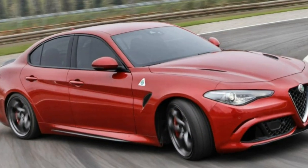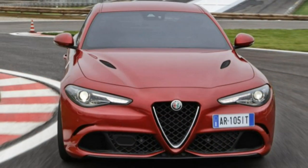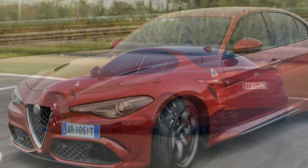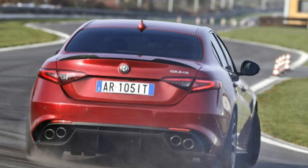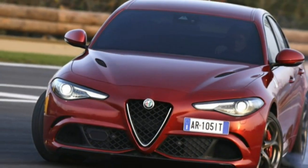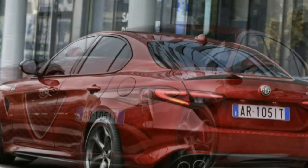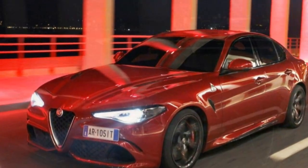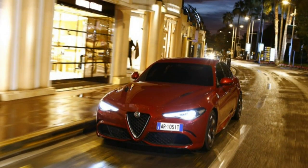Caveats: Alfa would only let us try the Quadrifoglio on Balocco's handling course, with the straights broken up by temporary chicanes to make sure we couldn't try to validate the claimed 190 miles per hour top speed. Our time in the car also was limited because more than 50 journalists were waiting to drive one of just 4 Quadrifoglios on hand, meaning the lines were like those you might find waiting for the best ride at an amusement park. Fortunately, our elbows are the sharpest in the business, so we got to experience both manual and automatic versions of the Quadrifoglio.